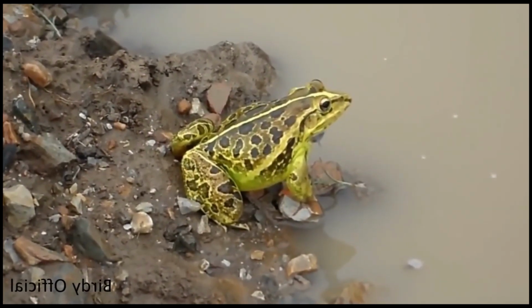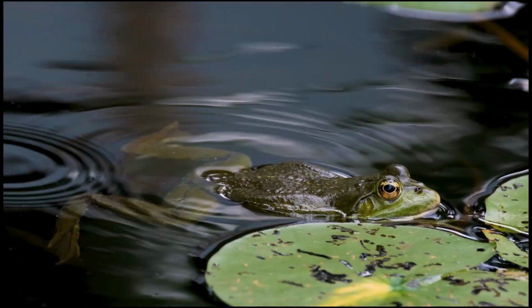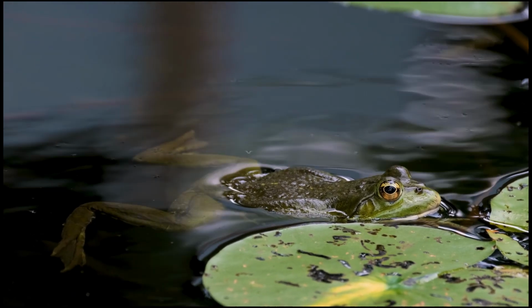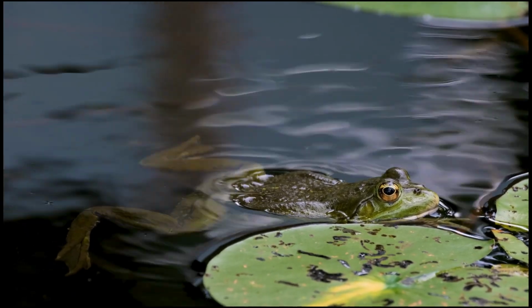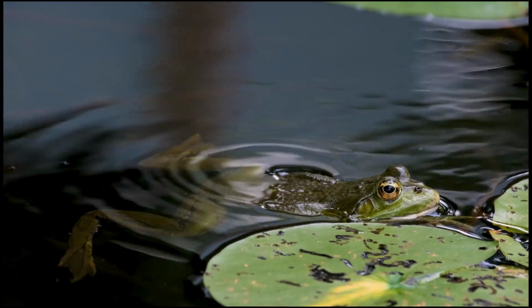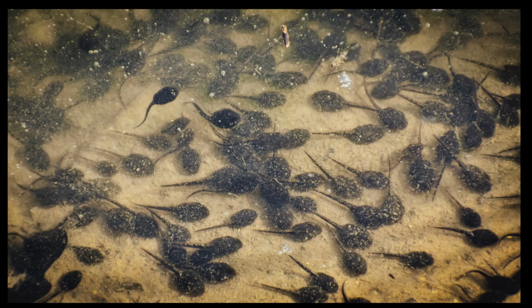This is a mating position where the male frog grasps the female from behind with his front legs. The female will then release her eggs, which are fertilized by the male's sperm as they are released. The fertilized eggs are then laid in a variety of locations, depending on the species of frog. Some frogs lay their eggs in water, while others lay them on land.